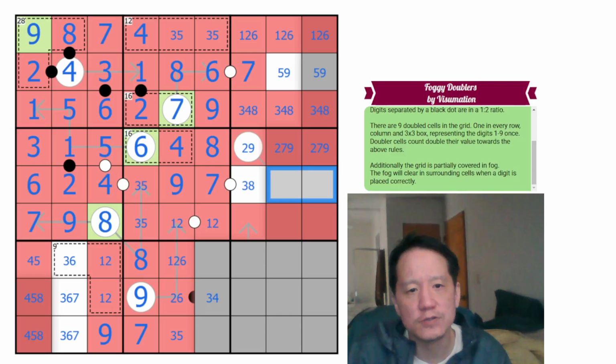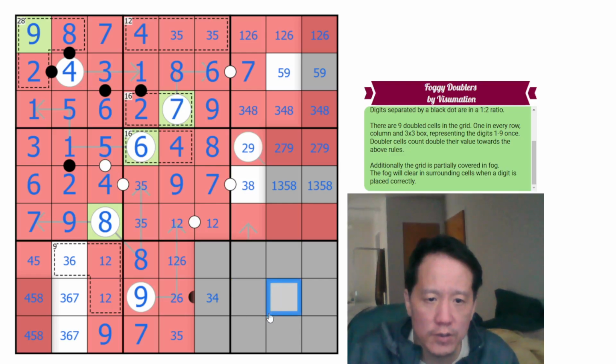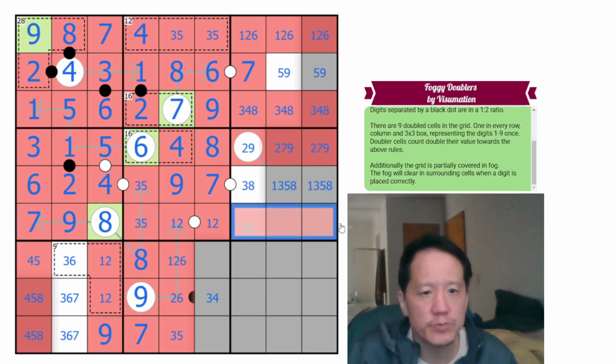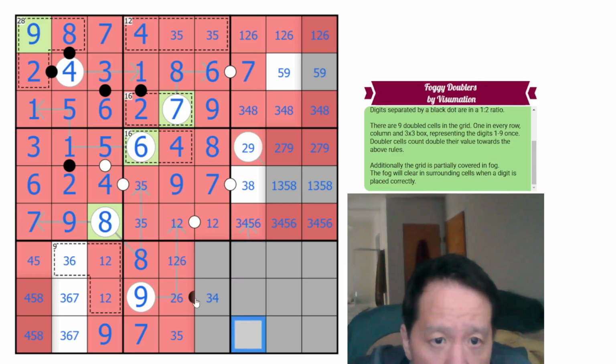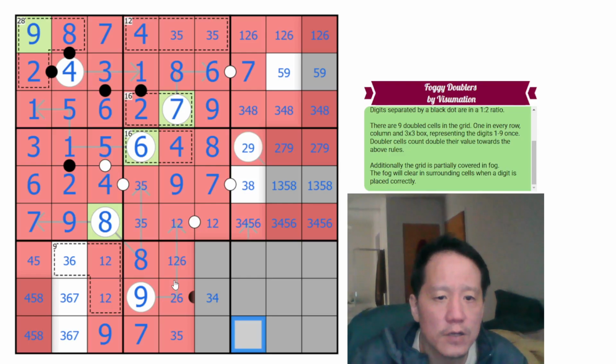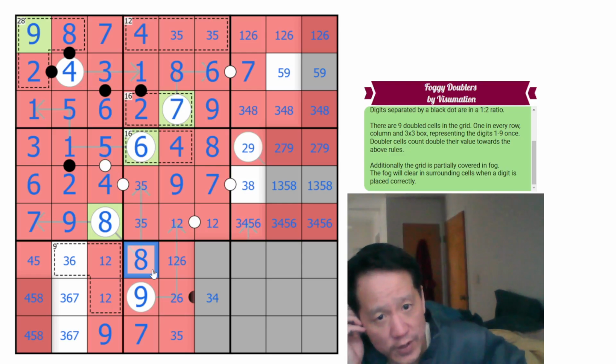What are the other digits here? This could be 1, 3, 5, or 8. We're not told much there. This has to be 3, 4, 5, or 6. We're not sure which. Okay. This could be 3 doubled. Ah, this has to be 3 doubled. But we don't know which one is the 3. This could still be 6 here, and then you have a 3 doubled here, right? And those are all still valid.